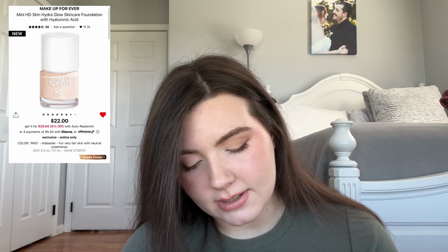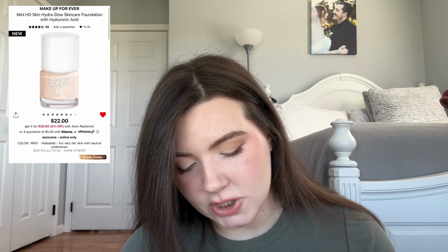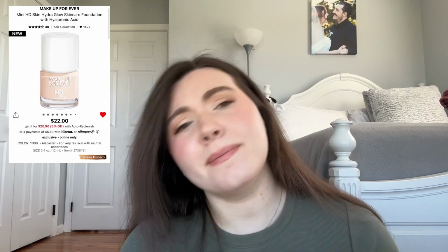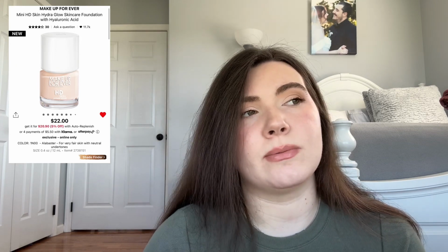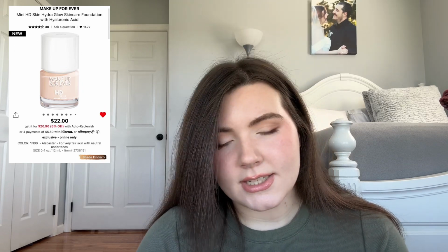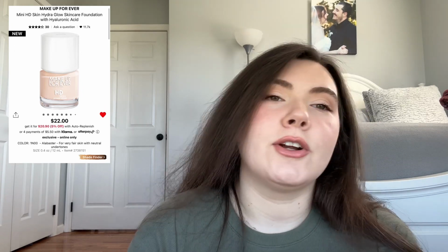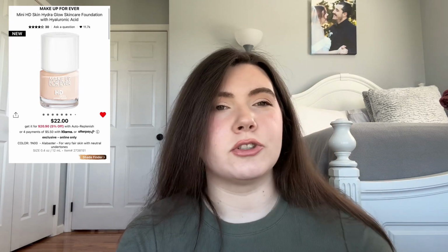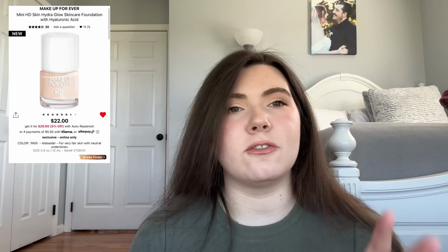I have the Mini HD Make Up For Ever Skin Hydra Glow Skincare Foundation. So I just have the little mini one of this. I have been hearing really good reviews about this, that it just looks so pretty and skin-like on the skin. I like that they have little minis of this one so that you can just try it out and you don't have to buy the full size.